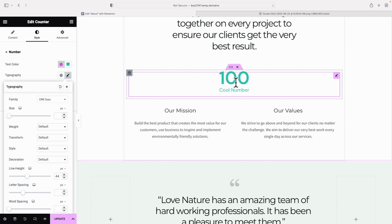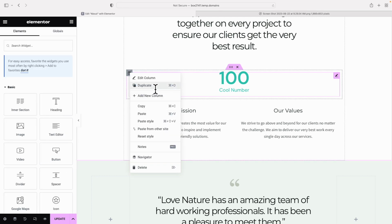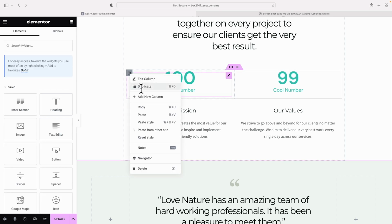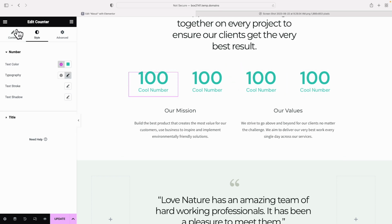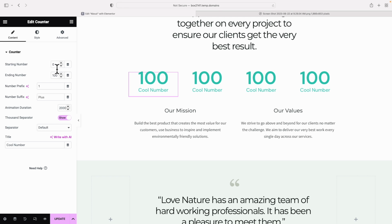So now what we're going to do is we're just going to duplicate this 3 times. So right-click, duplicate, right-click, duplicate, and 1 more time. Cool. So that gives us all 4 of them. Now we just have to go through one by one, go to content, and this is where we can change the starting number, the ending number.